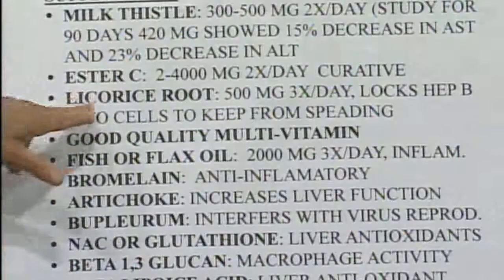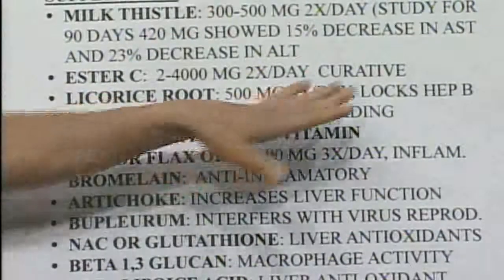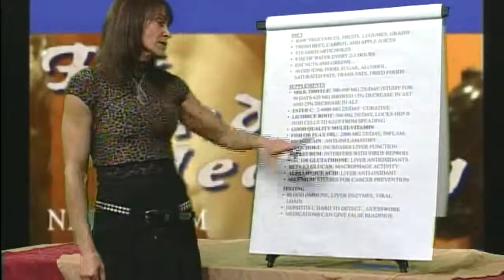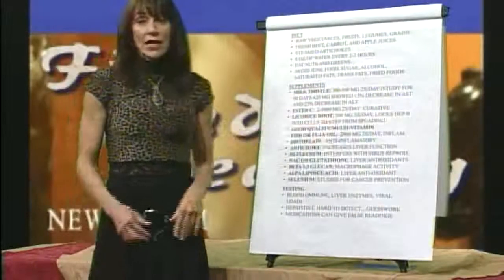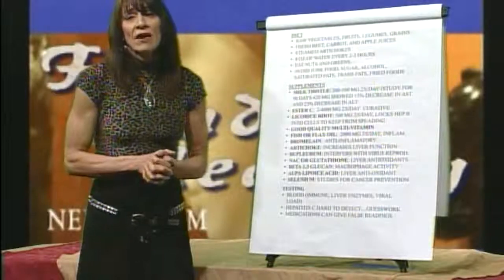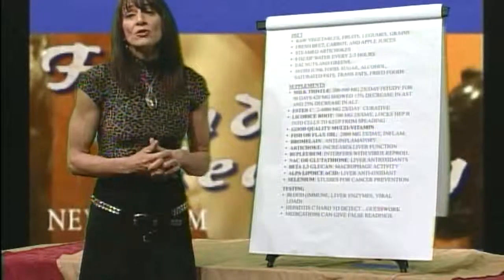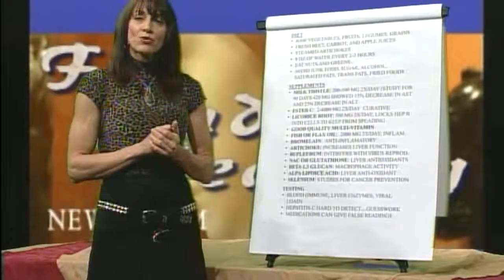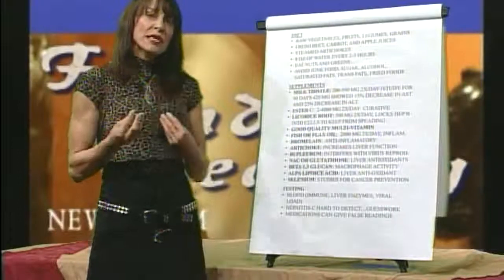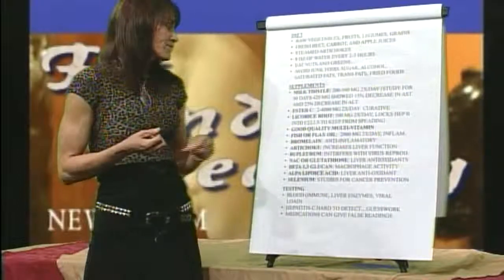A lot of good research is coming out on licorice root, 500 milligrams 3 times a day. It literally locks the virus, as I noticed, the Hep B, into the cells to keep it from spreading further into the liver. So it's extremely antiviral. Licorice can also be used for the herpes simplex virus, for people who get the little cold sores. It seems to do that same type of antiviral action.